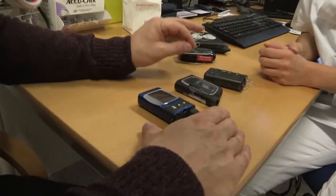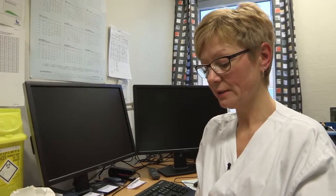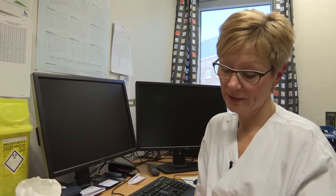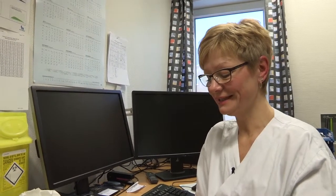Is the data stored on the pump? Yeah, the bolus doses I can go into memory, and the total daily doses I can see, with all these pumps, but I can't see the blood sugar here. So they have to write down what they take of insulin and measure the blood sugar and do their best.